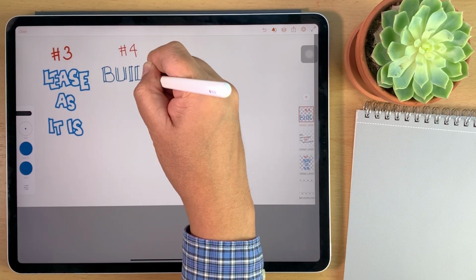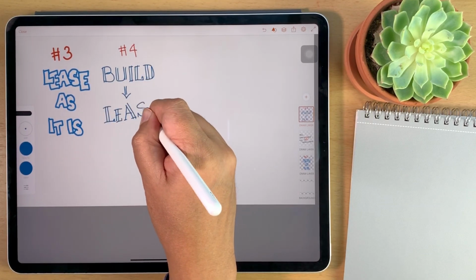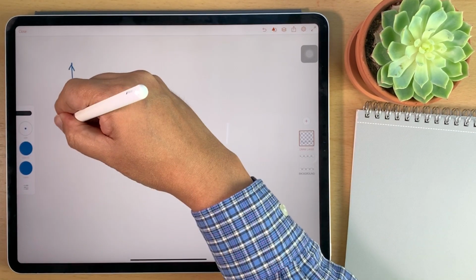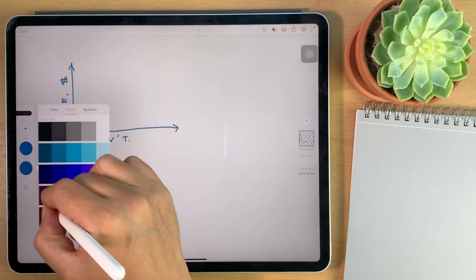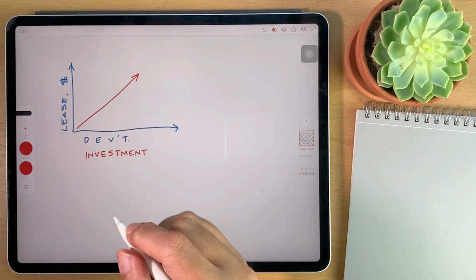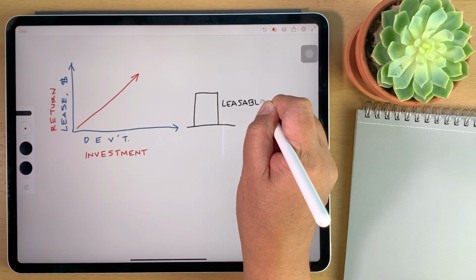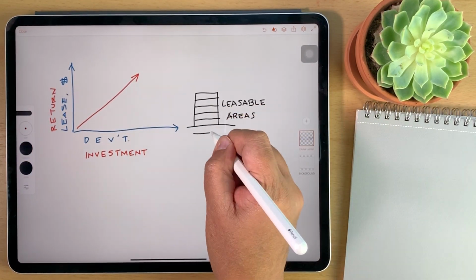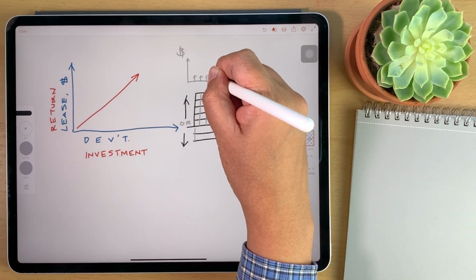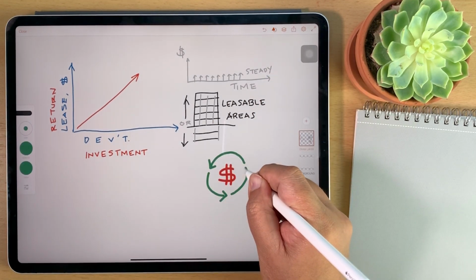Moving on to option number 4, lease it out but build on it first. This way, you can charge a higher per square meter lease rate, and you can even increase leasable areas. Higher rental rates can be had because you're no longer offering empty raw land but developed areas with walls, floors, roof, and amenities. You can increase leasable floor areas by building above ground or even below ground.